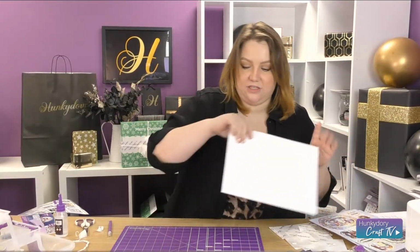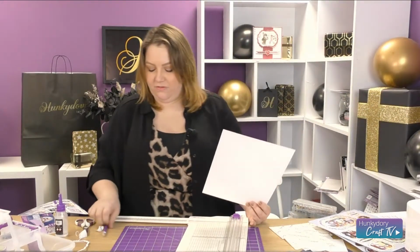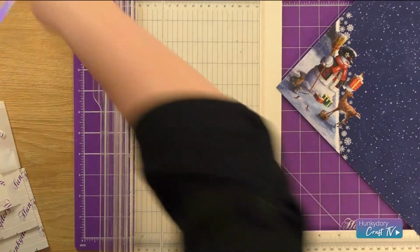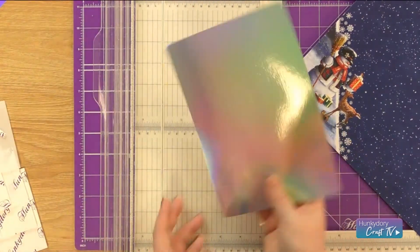So should I just show you quickly those details? I've got this other piece of cardstock here. I was going to have some snowflakes, wasn't I, but I forgot. So let's just do this again. Let me take this down. We'll do something really simple. What have I got left here to use?